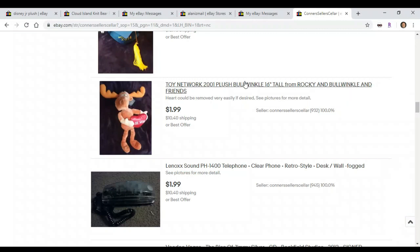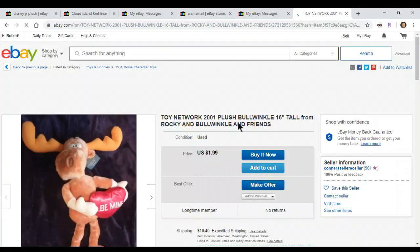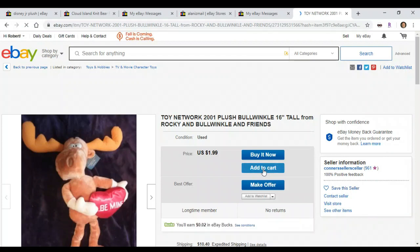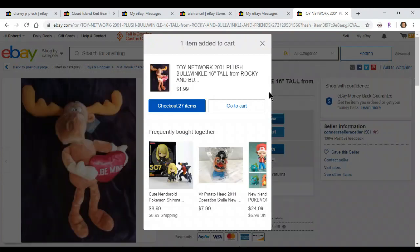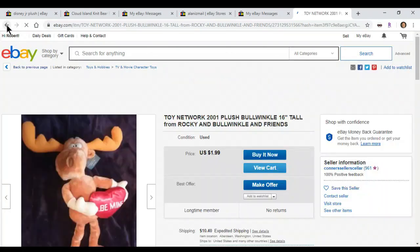Why it's not selling? Probably because all those words are in capitals. And he has Toy Network first. I mean, nobody knows Toy Network. Nobody's going to search for Toy Network. You have to put Rocky and Bullwinkle in the title. Plush, stuffed animal. To put Toy Network and 2001 plush first without even putting Rocky and Bullwinkle, you're not going to sell it. But I'll buy it because I'll be the one finding it.